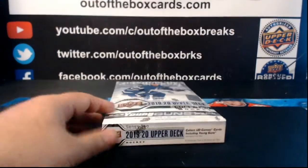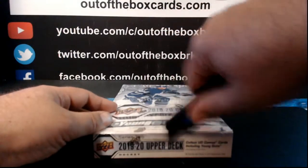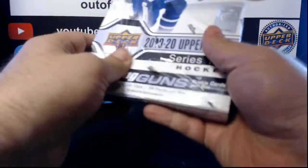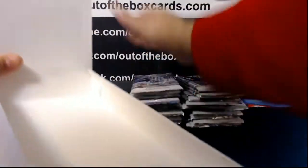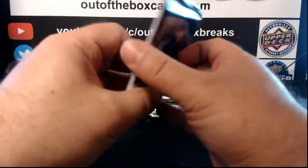All right, final box, guys, in break 6076. Three boxes of 2019-20 Series 1, three boxes of 2019-20 Series 2. The baseball double up will be next, guys, because that's the second break that filled earlier today, followed by football, followed by the 28-box mixer.